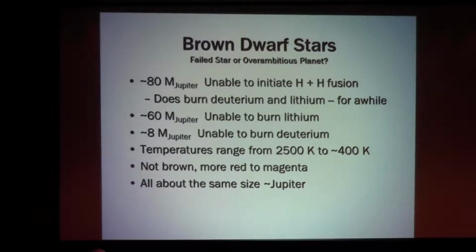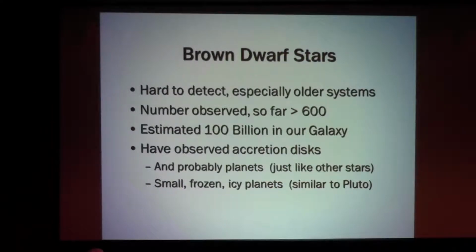When they first fire up, their temperatures are similar to a small M-class star, 2,500 Kelvin. But as they cool off, we've found some brown dwarfs down to 400 Kelvin. They're not actually brown, they're more red. They radiate in the red, the infrared. And they all tend to be about the same size, that of Jupiter. They're hard to detect, especially the older systems. There is one theory that Nemesis, if it exists, is indeed going to be a small brown dwarf, fairly cold. We've detected about 600 of these systems so far.